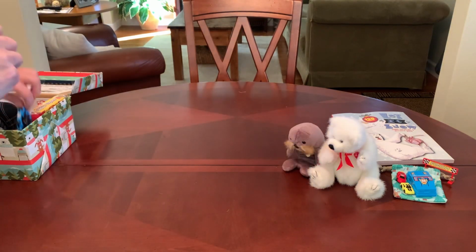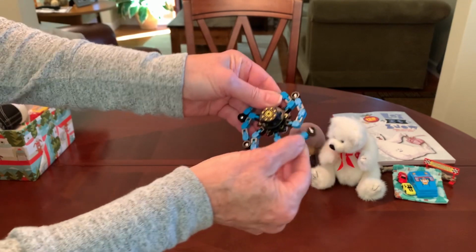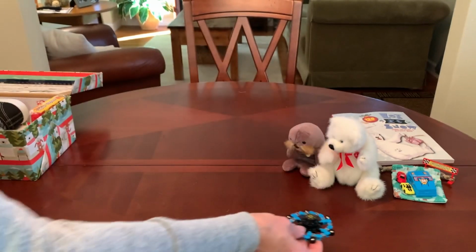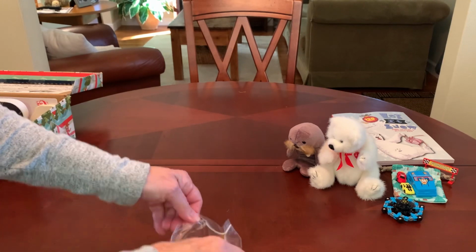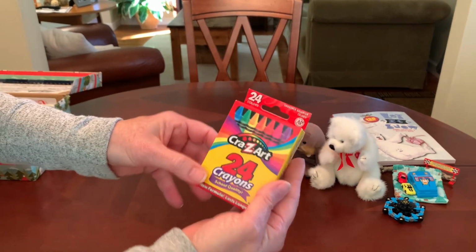He's got one of those mechanical fidget spinners that you can manipulate into different shapes in this cool Arctic blue, contributed by Kit Nicole. He has a box of 24 colors of crayons to color in his coloring book. I just slipped it into a little zippered plastic bag.